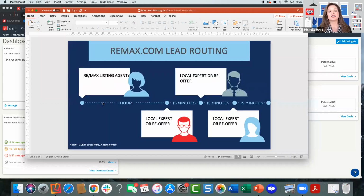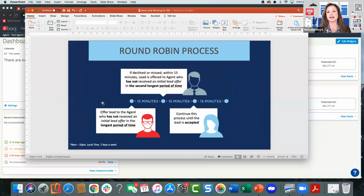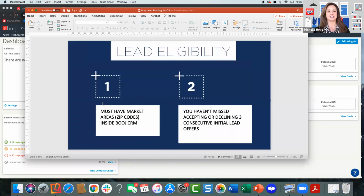Okay, so as I mentioned, we talked about the lead routing. Again, the listing agent has 1 hour. It gets reoffered every 15 minutes to agents that have signed up for that zip code. And how this works, it's a round robin process. Those that have gone the longest without getting leads will definitely be part of that initial offering. But remember, urgency is the key.